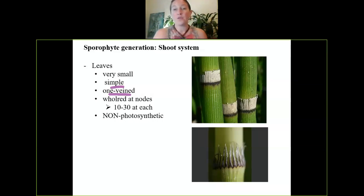If you look, here is a node, here's a node, here's a node, here is a node. These weird things are the leaves. Each of these, right? So this species probably has around 30 leaves going around. Here are the leaves. So they don't even look like leaves. They almost look like little bristles.